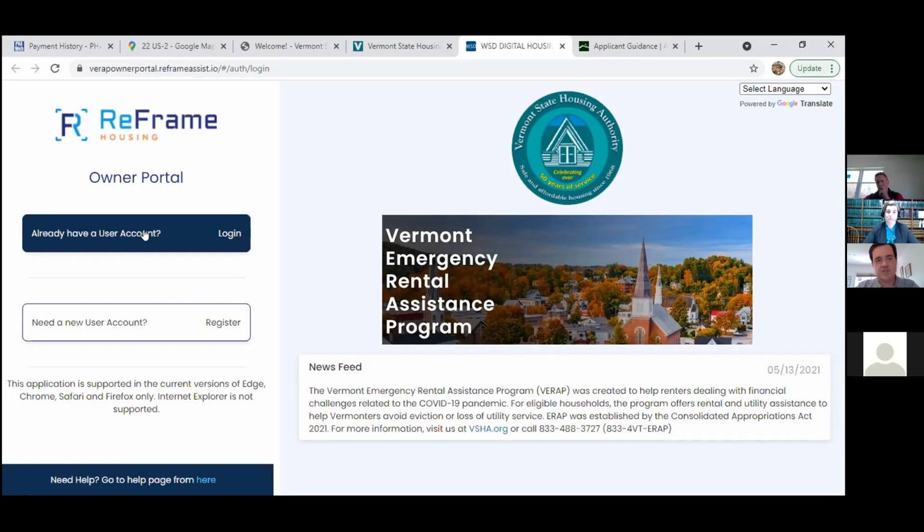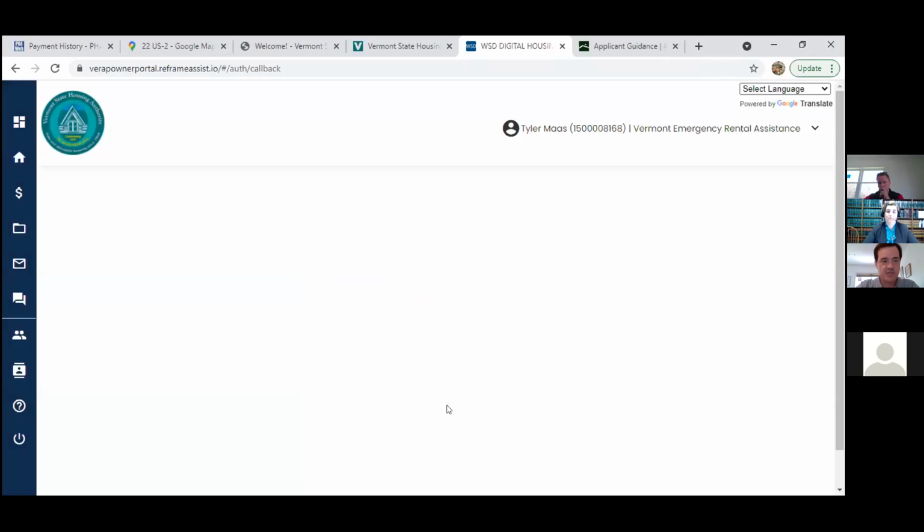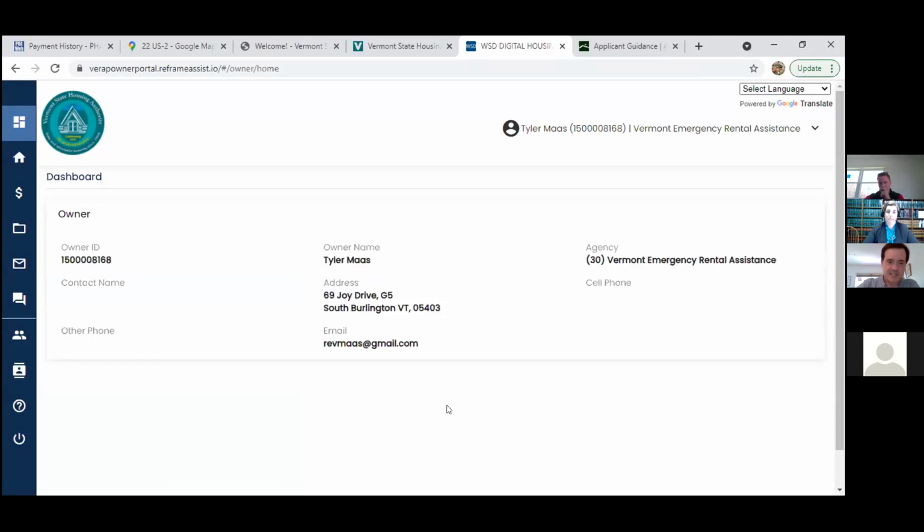So that's a portal once you've gotten the W-9 uploaded and registered. By clicking on that, it'll come up. Mine's auto saving. Again, you'll put in your email address, which would be your username, and then whatever password you've selected. Click continue, and it will launch you into the owner portal. There you go. Oh, now you'll know where I live.